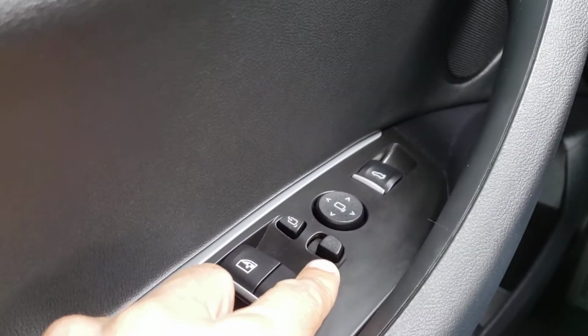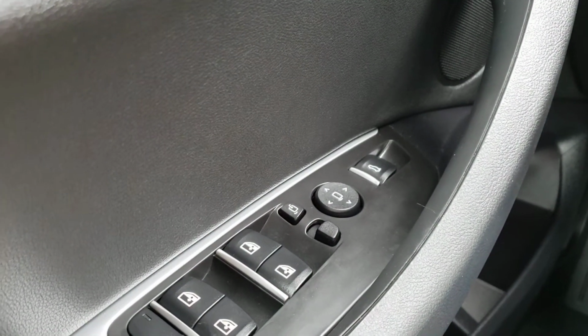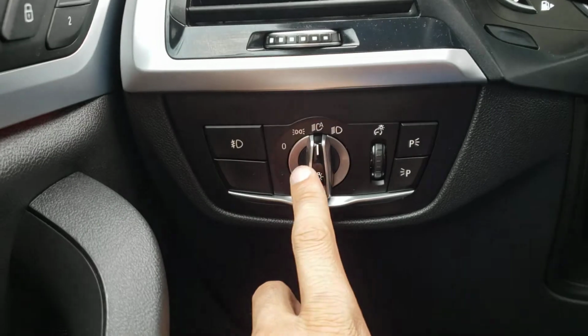And you've also got the auto function here, so if you have that turned on, the vehicle will automatically fold the mirrors in when you park, and it will unfold them when you put the vehicle back into drive. Just below here, you do have a little bit of extra storage, as well as an extra cup holder integrated into the door panel. And just to the right, you'll find the switch for the fog lights, as well as the controls for the headlights.